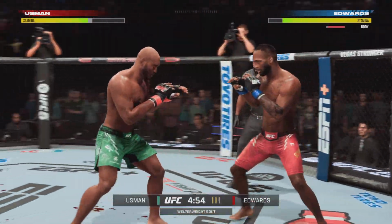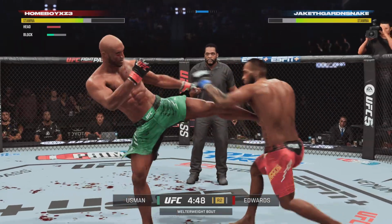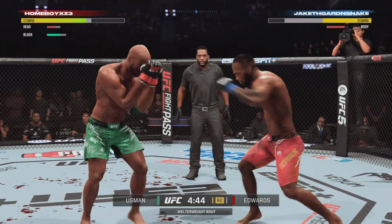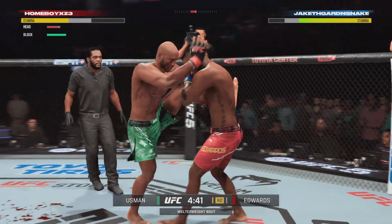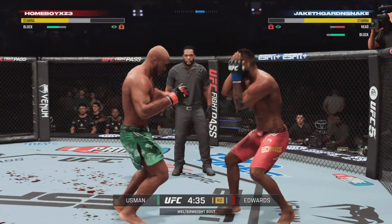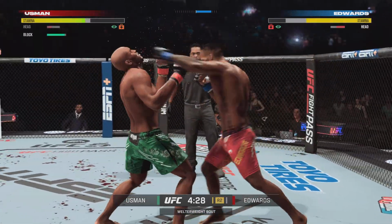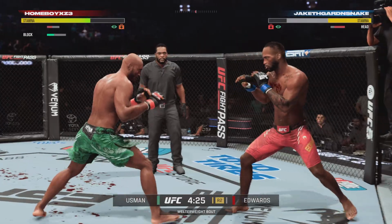Oh, that strike to the body, man. Yet another huge kick lands. Well done to catch the kick. We'll see what he can do with it. Edwards is a bloody mess right now. I wouldn't be surprised to see this fight stop. At the very least, you got to think they're calling in the ringside physician between rounds.